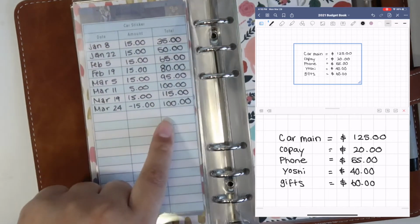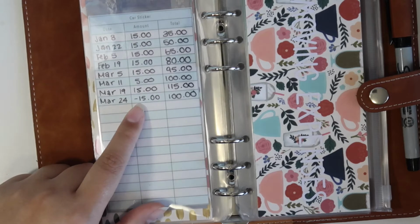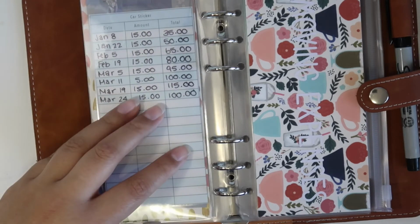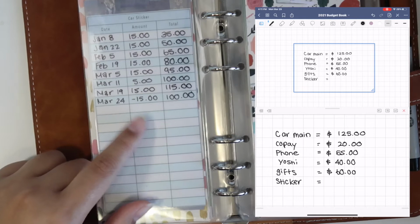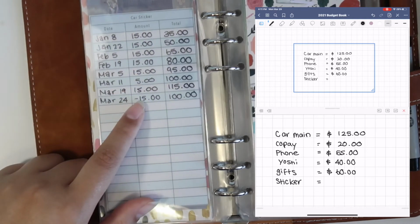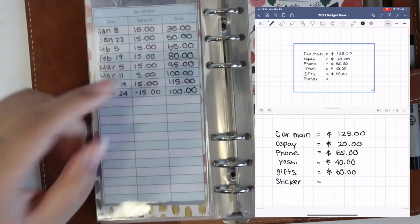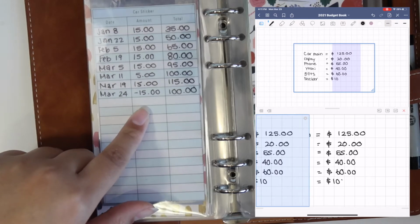Next is car sticker, which has 100. If you are able to see here, there was $15 taken out, because I thought I had to pay for my car sticker this year, but I recently figured out that it was not till next year. The cost for a 2-year sticker is $240. Since I'm already at 100 and I still have over a year to go, I moved $15 to car maintenance, and I'm going to fill this one differently from now on, because I was always putting 15 to keep on track for having that 240 at the time I needed it, but that isn't the case anymore. So right now this is at 100.